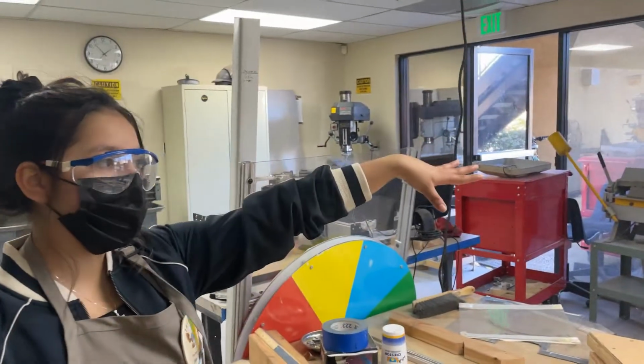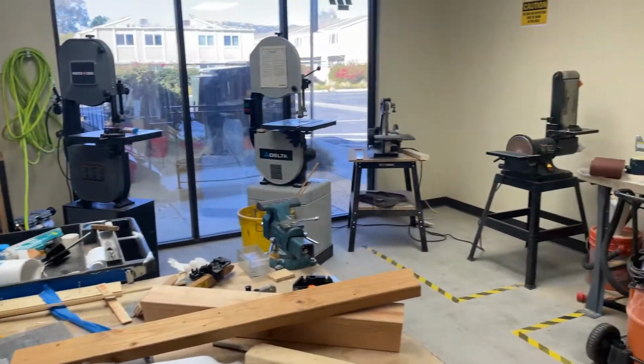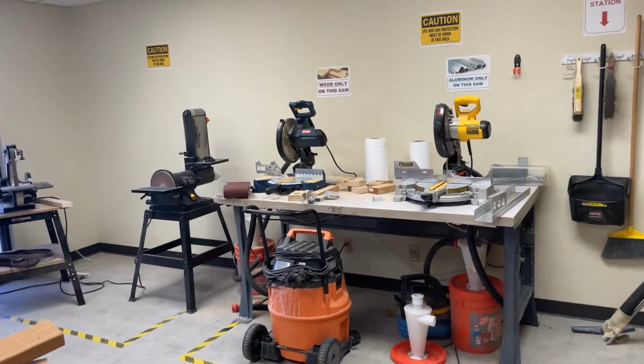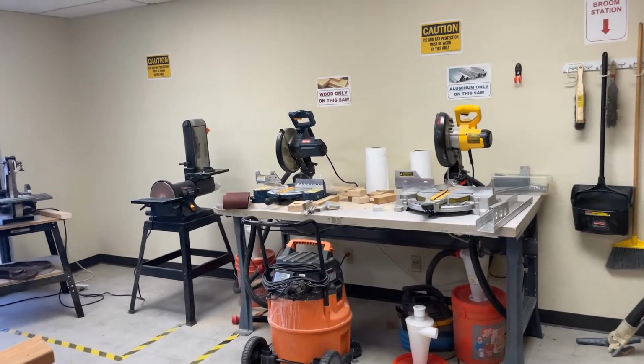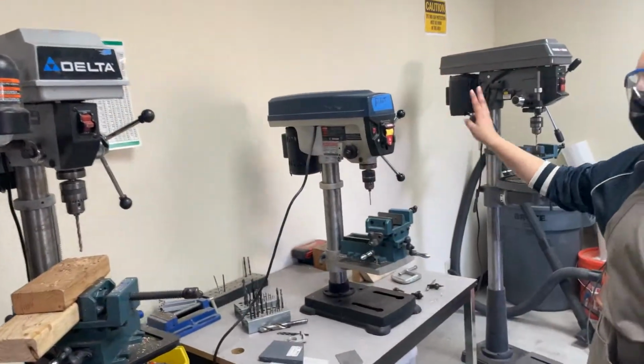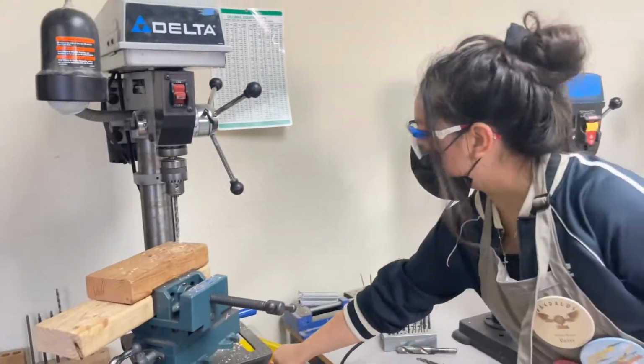We have our bandsaws, we have our sanders. And then we have our saws, which only the teachers can use because they are pretty dangerous. And here we have our drill presses because there's three different types. And here we drill stuff, and then we just get these.